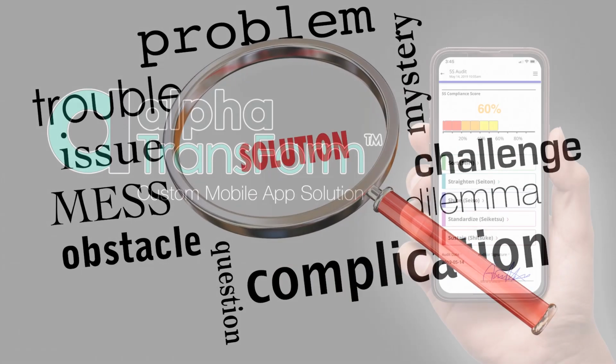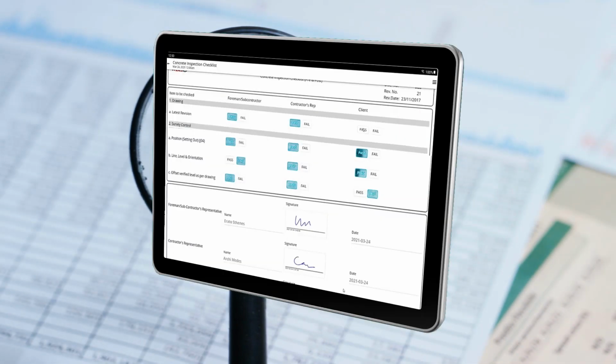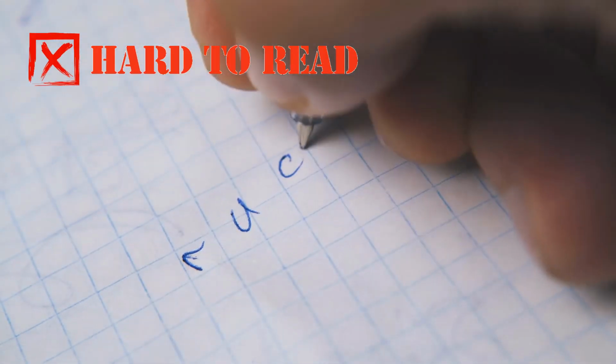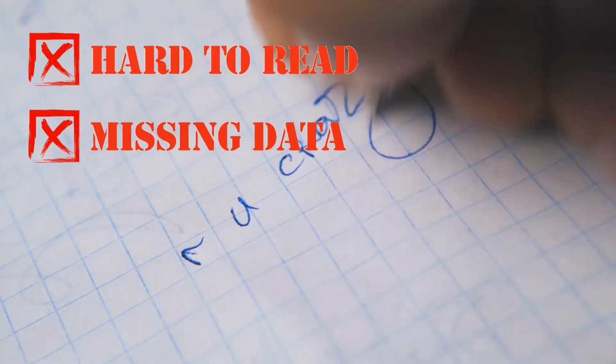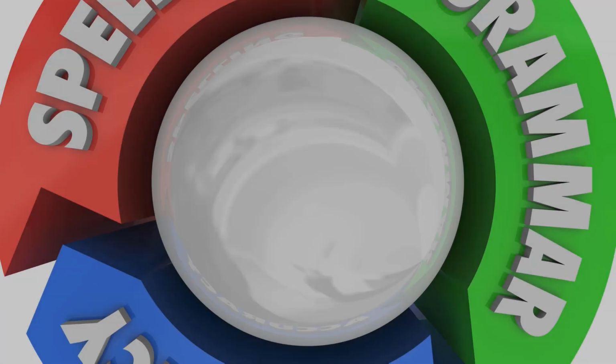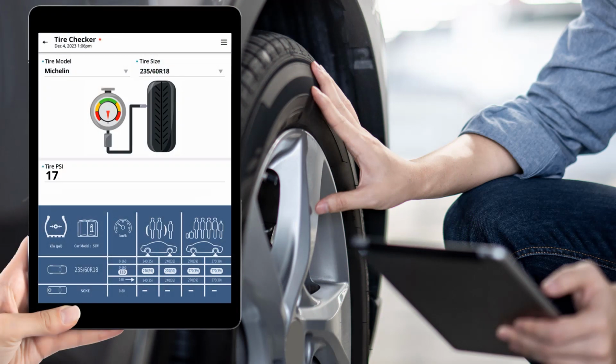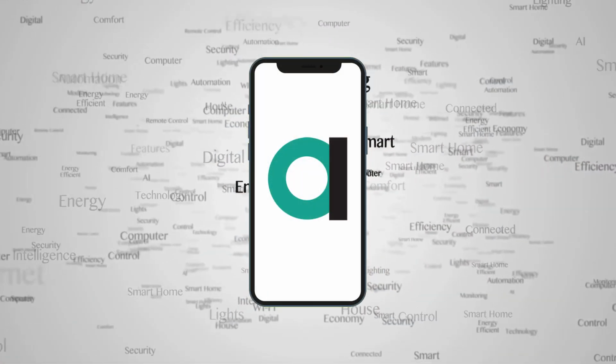Here's where a system like Alpha Transform can help. With Alpha Transform, you no longer have to deal with illegible handwriting, incomplete data, data entry errors, or misplaced paper forms. And Transform takes it even further. It's the only one with fully programmable advanced error checking, which can spot data errors instantly so they can be corrected immediately. Transform has many other features too.